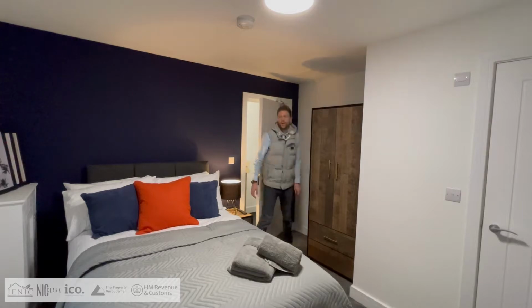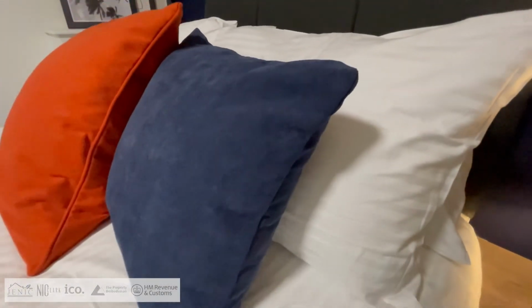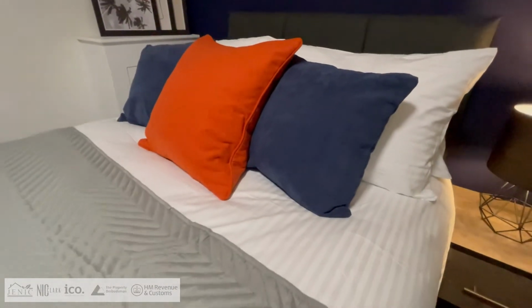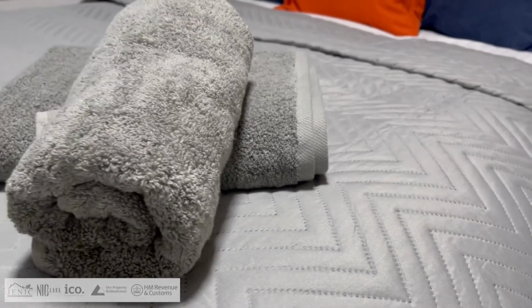Okay, so we're in bedroom number 1 at the moment. Two bedrooms have got an ensuite, and one's got an offsuite, which we'll discuss in a bit. So we've got the ensuite to the left of myself here.